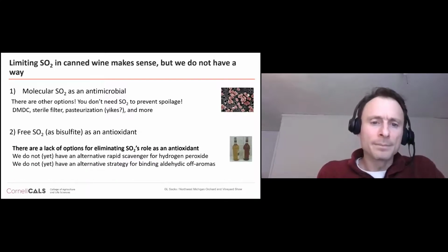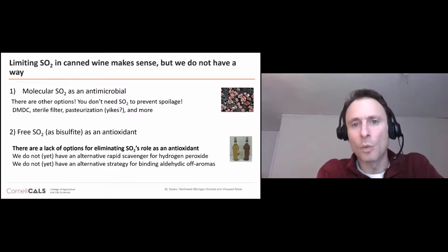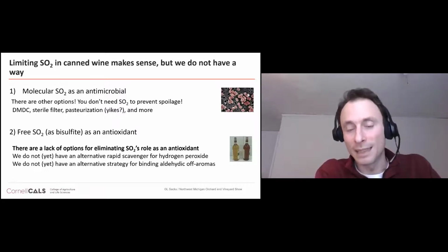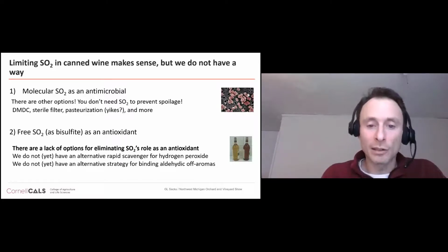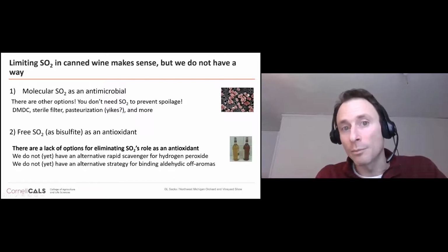The problem is avoiding the aroma compounds that will be released once free SO2 gets below that 10 milligram per liter or so level. And there are many styles of table wine where you will either have loss of some of the key aroma compounds or masking of those key aroma compounds due to release of those aldehydic off aromas. We do not yet have an alternative scavenger of, in particular, hydrogen peroxide, which is one of the reaction products that forms when oxygen comes into wine.